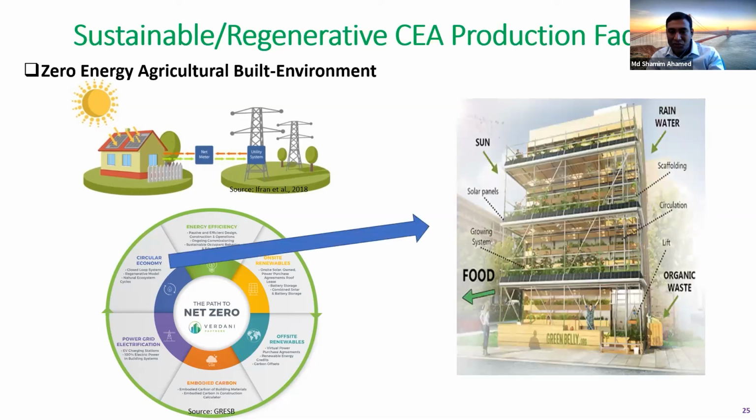And another thing we have to focus on is how we can make this a closed system, so that we can use rainwater for irrigation, and also convert the biomass that is growing in the indoor space into energy. This way you can make this production system more sustainable, but we still have to do lots of research to see that the system is sustainable based on the concept of net zero.